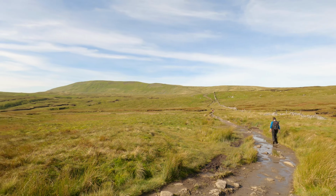Ingleborough across there, and then through the haze. Don't know if the camera's picking it up, it's very hazy today. You've got Pen-y-ghent, the third of the Yorkshire Three Peaks, across there in the distance.